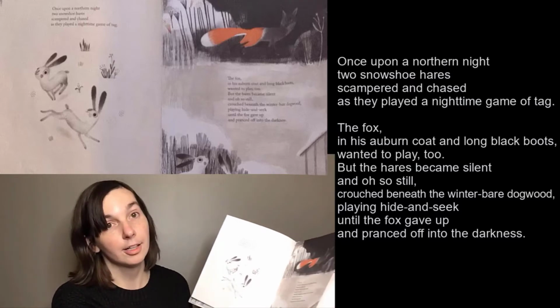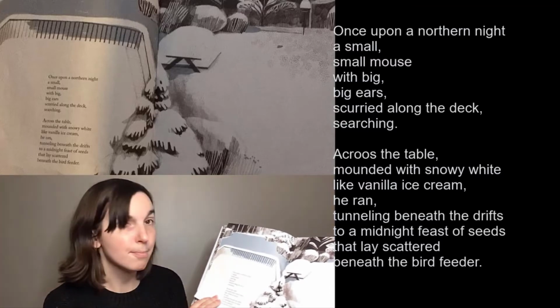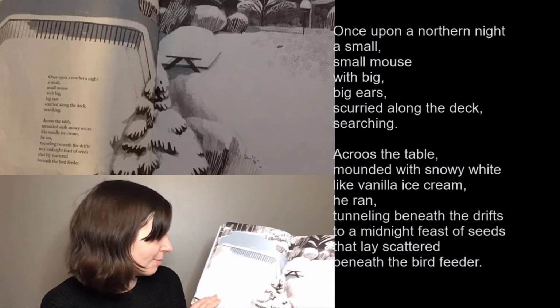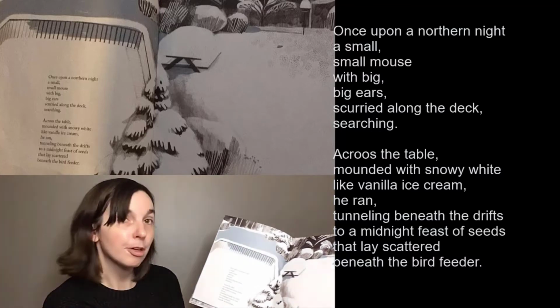Once upon a northern night, a small, small mouse with big, big ears scurried along the deck, searching. Across the table, mounded with snowy white, like vanilla ice cream, he ran, tunneling beneath the drifts to a midnight feast of seeds that lay scattered beneath the bird feeder.